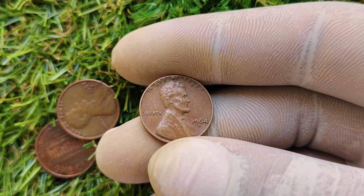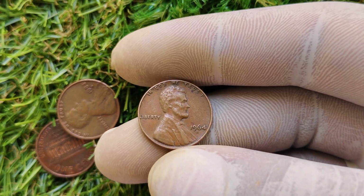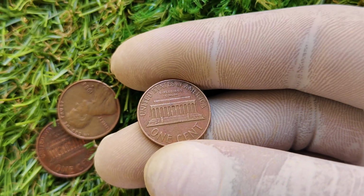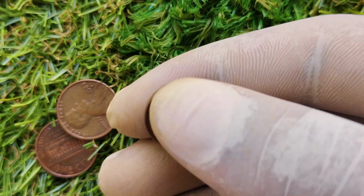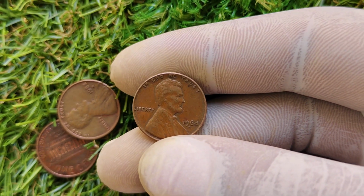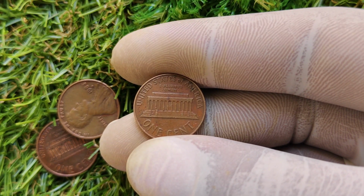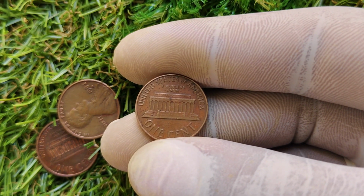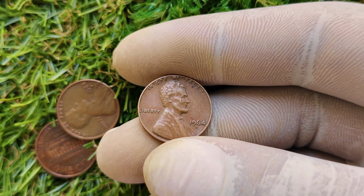Why is the 1964 D penny so valuable? You may be wondering, how can a simple penny be worth nearly $100,000? The answer lies in a combination of factors. Rarity and mint errors: some 1964 D pennies were struck with unique errors, such as double die obverse, repunched mint marks, or off-center strikes. These errors make them highly sought after by collectors.